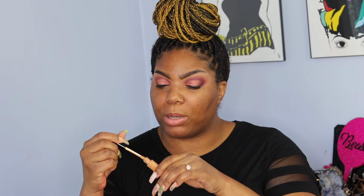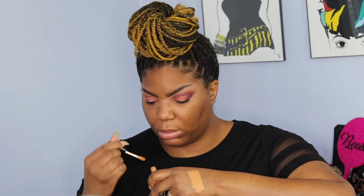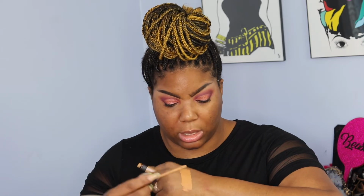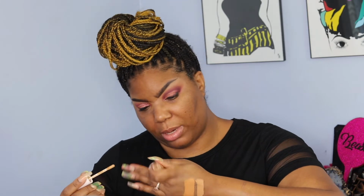So I'm going to swatch the Pat McGrath concealer next to two concealers that I use all the time, just to see how the shades compare. First, we're going to do the Pat McGrath, right here on the back of my hand. Next to that, we're going to use the concealer that I use most often, which is the NARS Radiant Creamy in Caramel. And then next to that, on the other side, we're going to put Fenty 350.